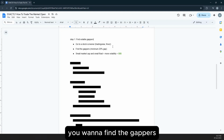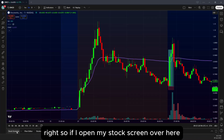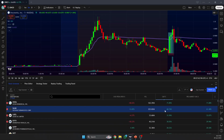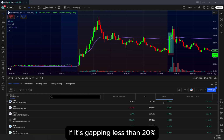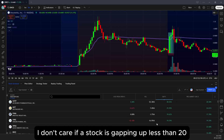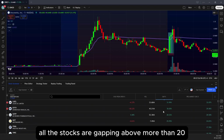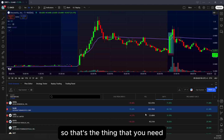Once you're in the stock screener, you want to find the gappers, and you want to find a gapper with a minimum of 20% gap. So if I open my stock screener, you can see it says gap percentage. I want to find a stock that is gapping at least 20%. If it's gapping less than 20%, I don't even look at it. I don't care what news it has or why it's going up. All the stocks that are gapping more than 20%, those are the ones I'm focusing on.